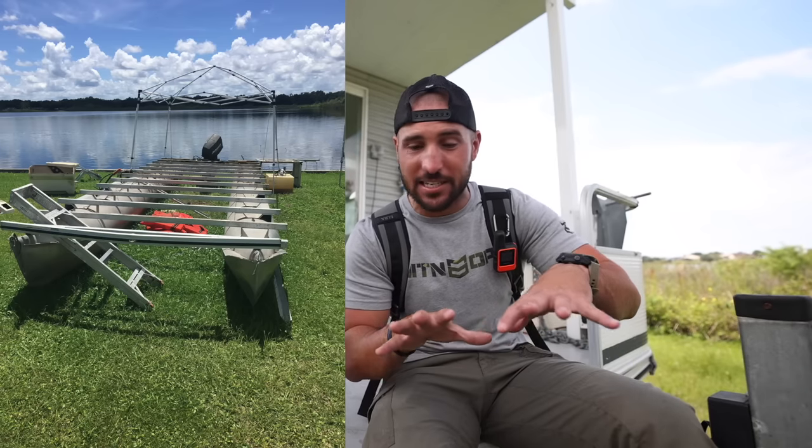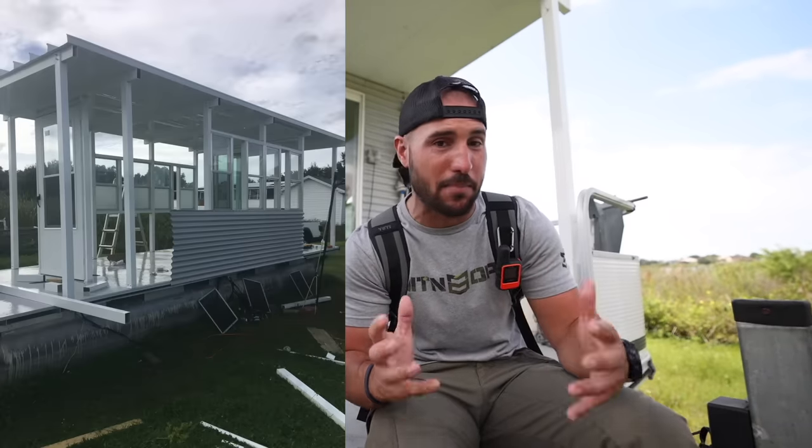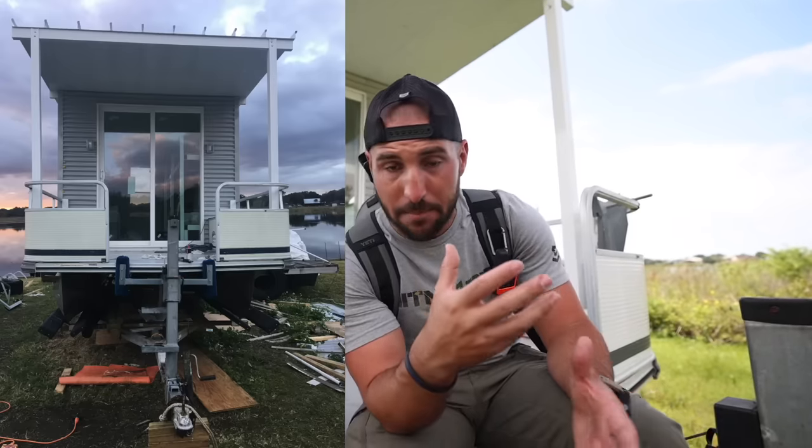It was an old pontoon boat. He stripped it all the way down. He did a brand new floor in it. He put the sides up. He really took his time in building this. He was super, super passionate about this houseboat. Not only that, but he did some really cool trips in it as well. And he gave me all of the information I needed to know to be able to stay on this boat weeks at a time, comfortably, which is like a huge deal.